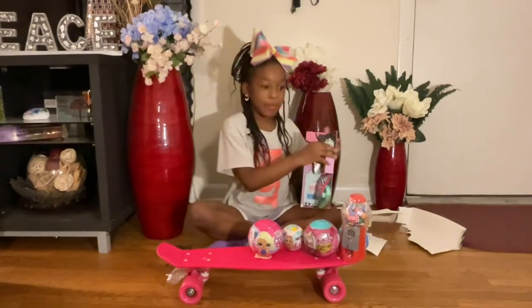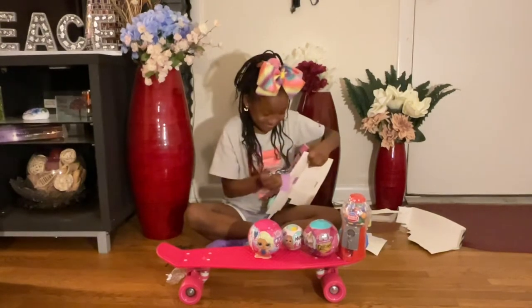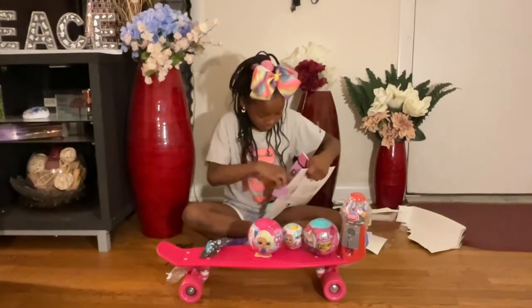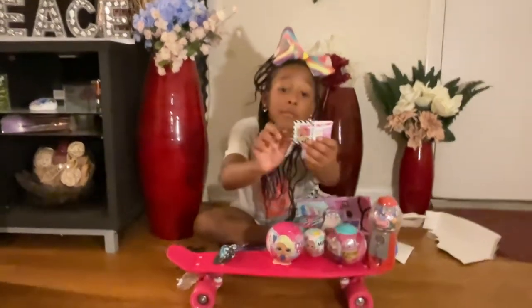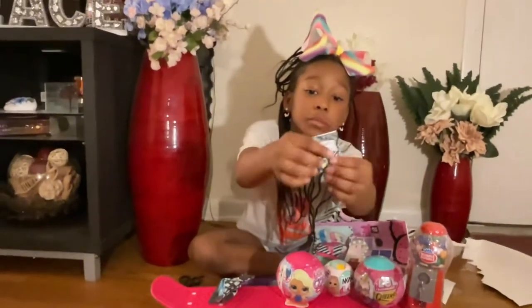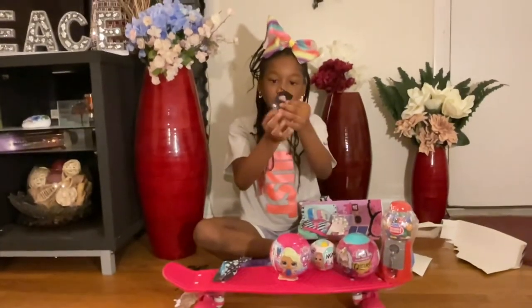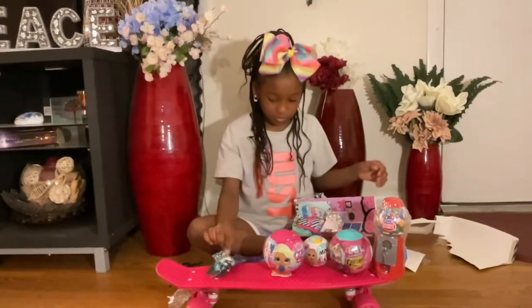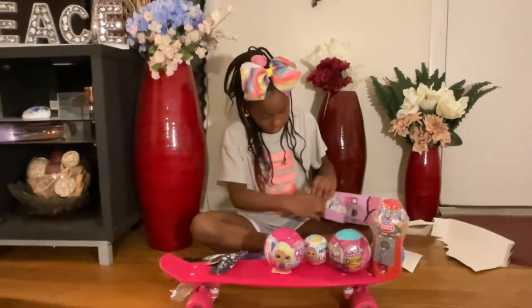Let's get our packages first. Yeah, we got a magazine. We got a diary, a book from school. Let's see what it says in here. We got a picture of some stuff. Ooh, so cute. Now let's get her other stuff.